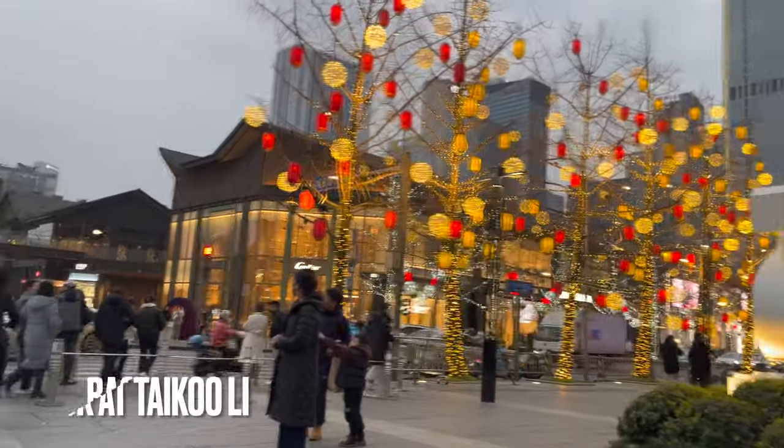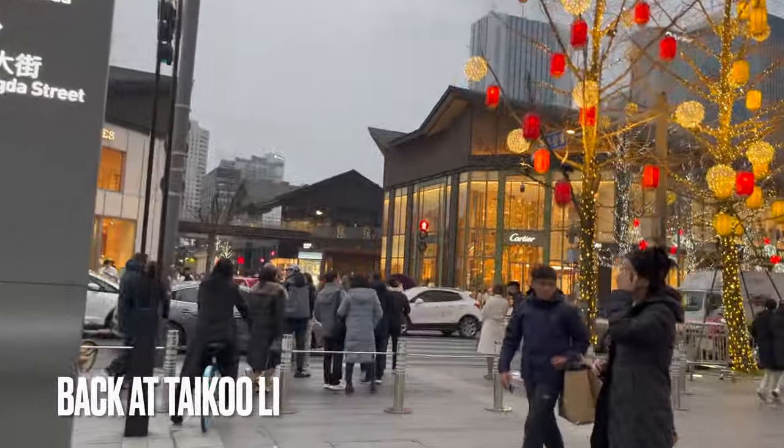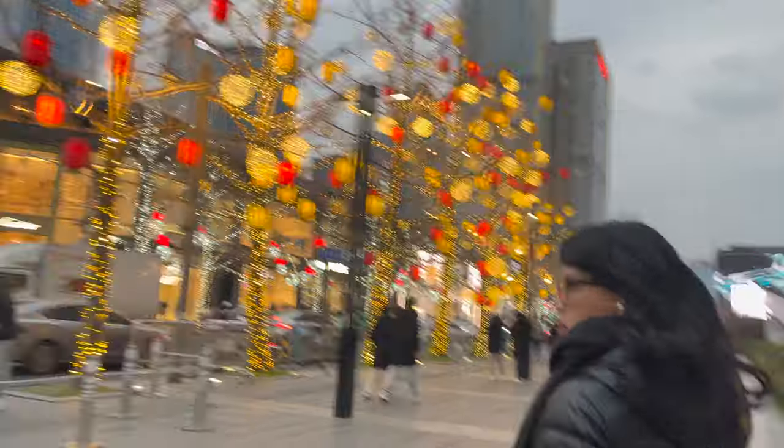Alipay, WeChat. What's the way home? We're going to have dinner at TaoYuan today.